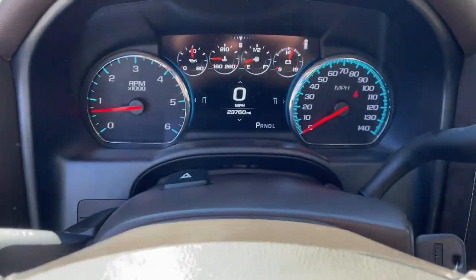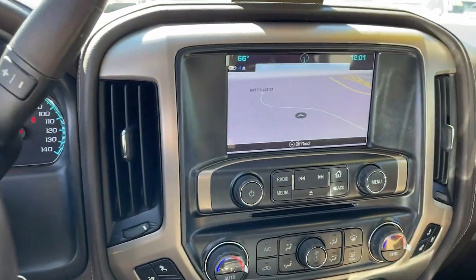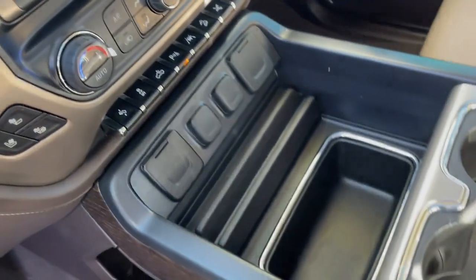Feel confident about taking on every project in this rugged Sierra. Treat yourself to a test drive today.